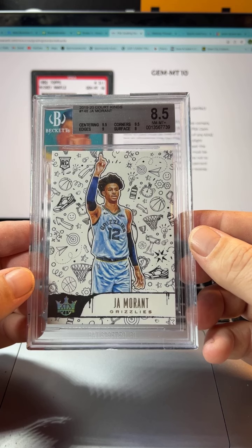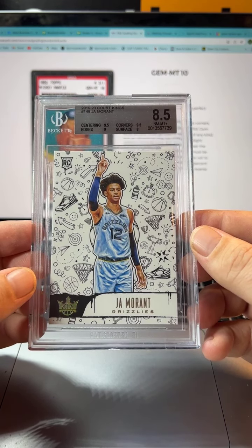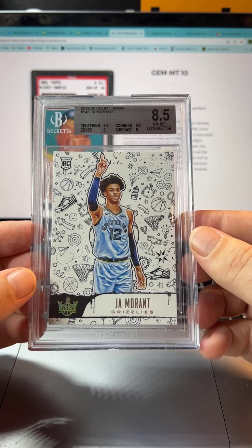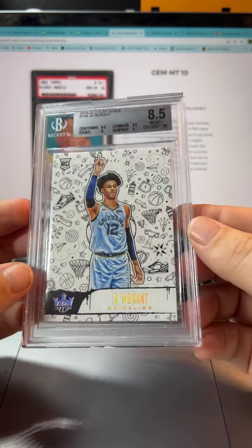So look at this Ja Morant. This is one of the very first cards I ever hit. It went away with Blunt. It was away for a very, very long time. Let's not talk about that. I got a 9.5 for centering, a 9.5 for corners, a 9 on our edges, and then the surfaces, they only gave me an 8. Now, I didn't get to look at this and clean it or anything before it went away, but I've got no idea.